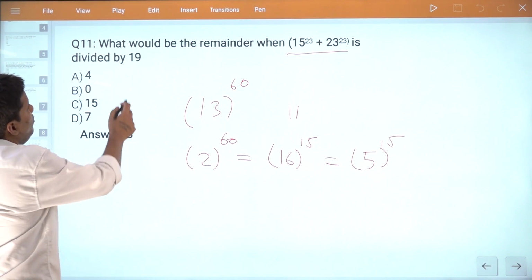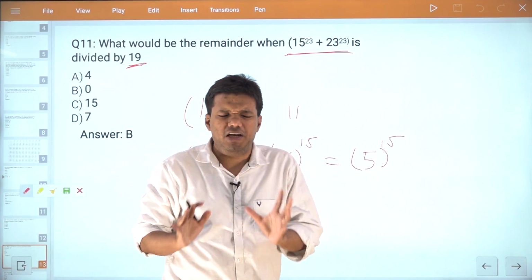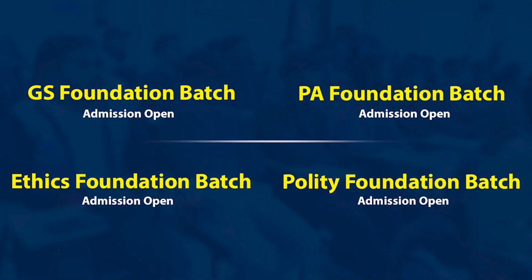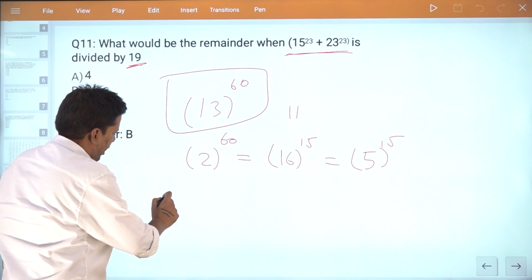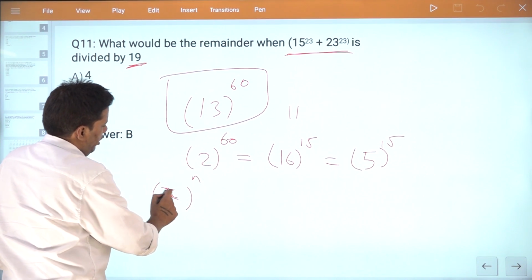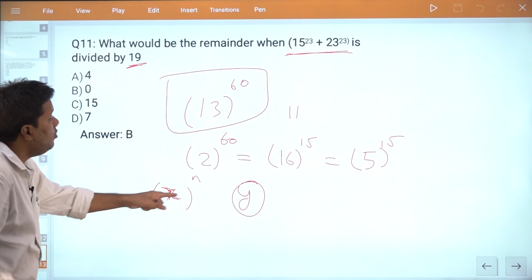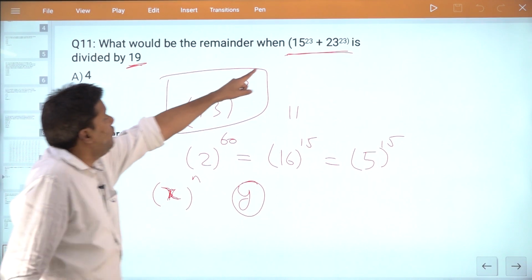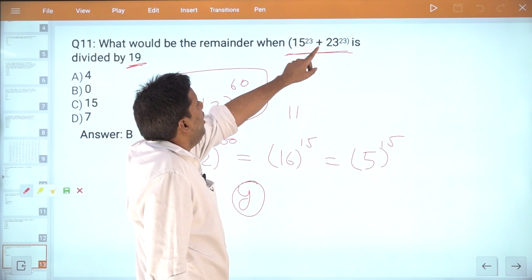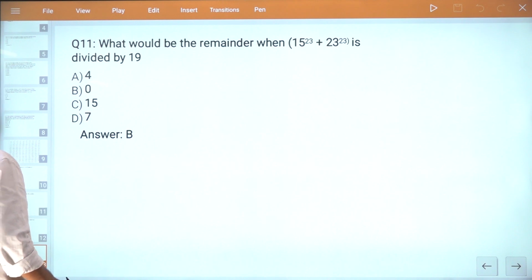But in this question, you observe this expression is being divided by 19. And understand this, as far as I can visualize, in CSAT questions on remainders, you are going to get two kinds of question. One question will be like this: x to the power n divided by y, where x is more than y. But in this case, what is happening? 15 is less than 19, and it is an expression, mathematical, algebraic expression.